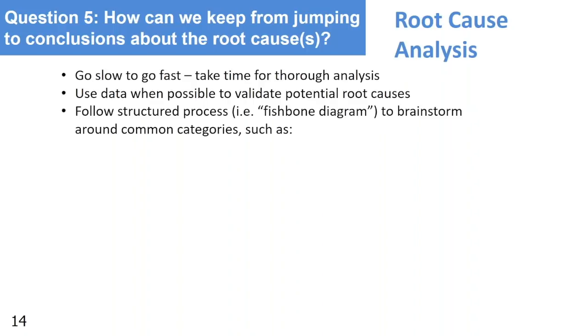I highly recommend following a structured process. You don't necessarily want to go to your team and say, okay, what do you guys think is causing this? You'll get 2 or 3 answers, and the group will feel pressure to go along with those answers, and that might not be the true root cause when we have now explored all of the options.